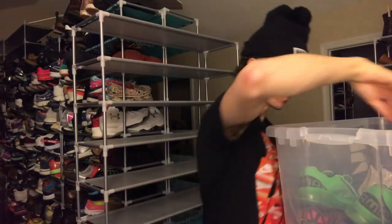These are the Metcon 2s. These are a men's version. Again, no rips or tears. No rips or tears in the toe box. They've got great tread. These usually sell really quickly. Again, men's, women's. Haven't come across any youth Metcons yet, but if you find them, I'm sure they would sell good as well. These are actually a men's 11. Keep an eye out for Nike Metcons.